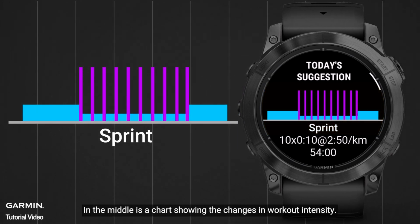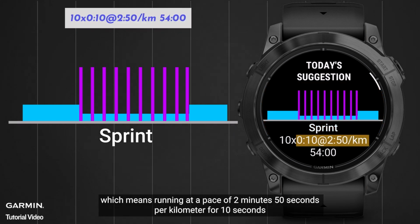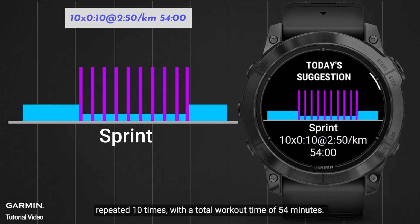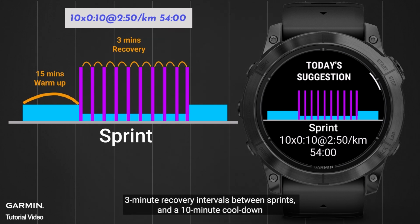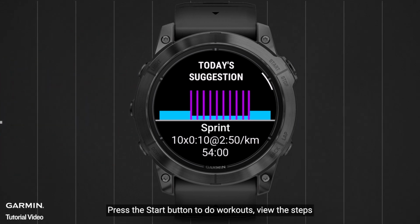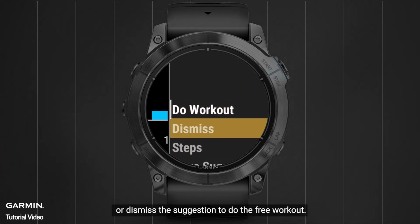In the middle is a chart showing the changes in workout intensity, which means running at a pace of 2 minutes 50 seconds per kilometer for 10 seconds, repeated 10 times, with a total workout time of 54 minutes. This includes a 15-minute warm-up, 3-minute recovery intervals between sprints, and a 10-minute cool-down. Press the Start button to do workouts, view the steps, or dismiss the suggestion to do the free workout.